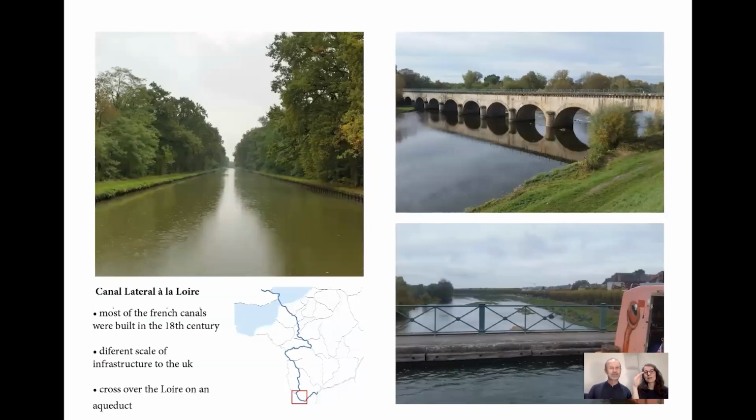So you go all the way up and then we go all the way down to Decize, which is a town in the center of France. And we get to the River Loire. But we actually don't travel on the Loire. We do a few meters on the Loire, but then we turn immediately to a canal, so that they canalize. They leave the river. It runs next to the river. The canal crosses over it. So this is an aqueduct over it.